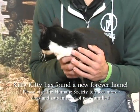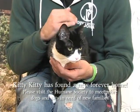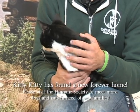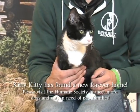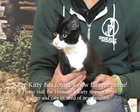She's a little cat picky. She does get along with some, but she's very specific on who she likes to play with. We are running an adoption special on senior dogs and cats for the month of November, so Kitty Kitty's adoption fee is waived. Once again, this is Kitty Kitty. She's a 9-year-old domestic shorthair.